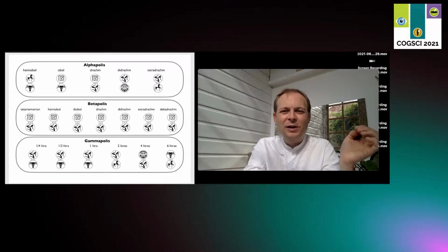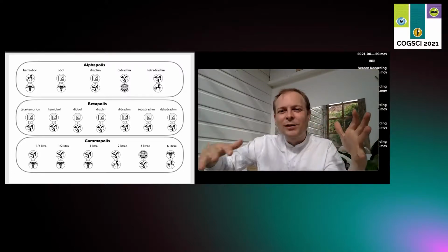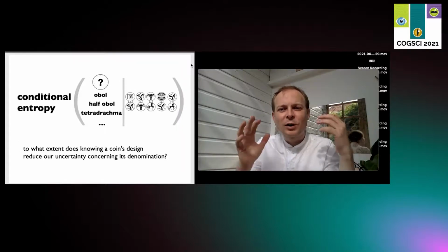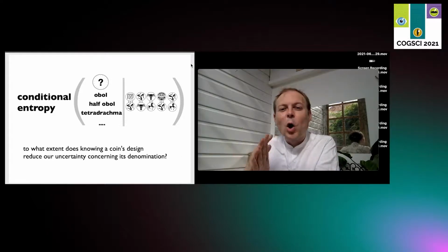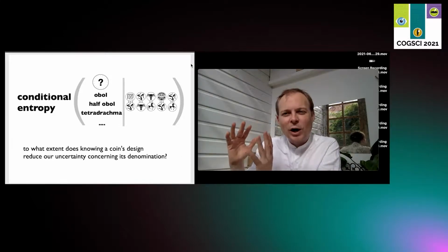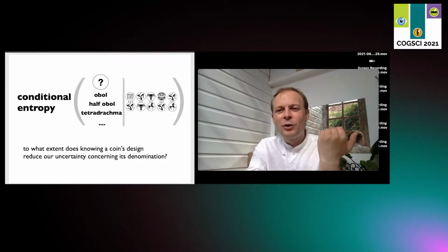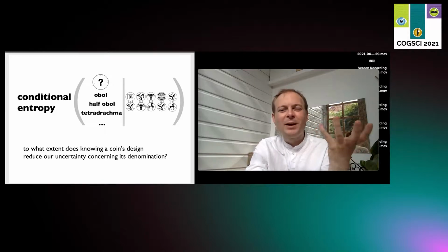We cannot use here the smallest coin's ID because the data is too heterogeneous, and also because this data aggregates multiple time periods. So we use a different measure to test our hypothesis, conditional entropy. In short, conditional entropy answers the question: when we know the design of a coin, when we can see the motifs on it, how much does that help us knowing the coin's denomination? So how much does that help us knowing whether it is an obol, a half obol, a tetradrachma, etc.? That is the amount of money that the coin stands for.